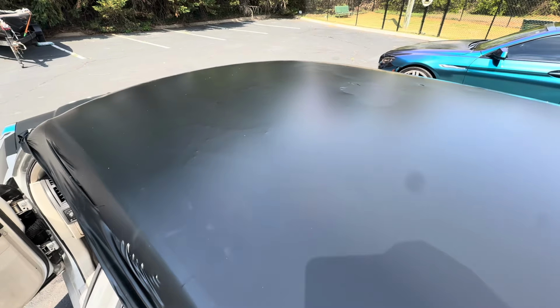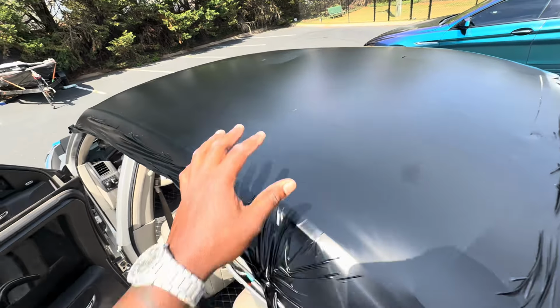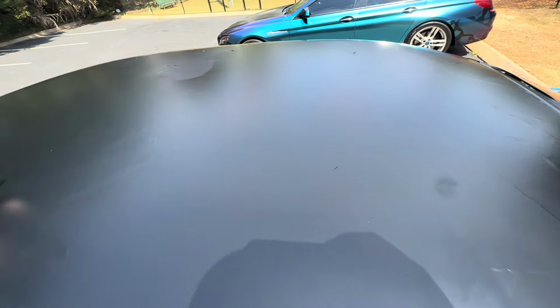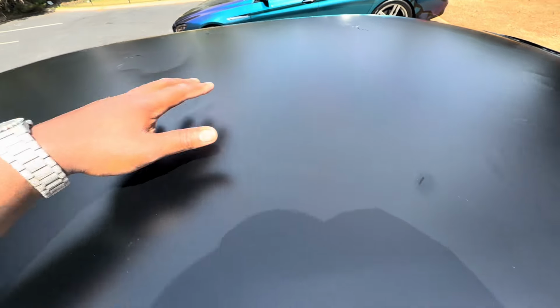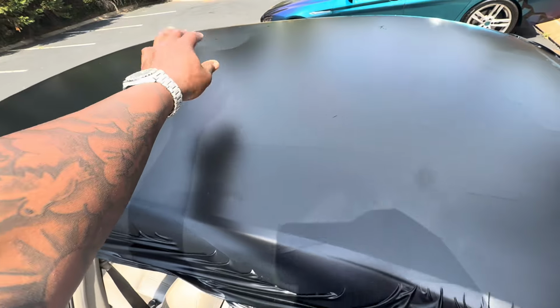Got this thing semi-glassed for the most part. It is hard to do with one person, but we got it semi-glassed. Now it's trying to heat it up and take away as many of these wrinkles as possible while keeping the form. Start in the middle, work our way out.